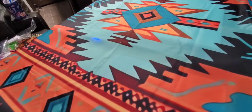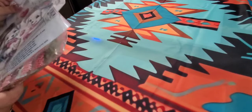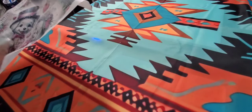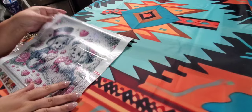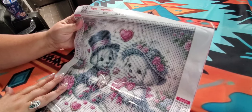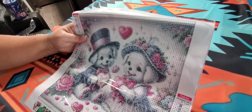Then the next one I got was $3.14. I didn't get any price adjustment on it. Miss Linda over at Bella, Her Life and Mine has a little Maltese, of course, named Bella. I know Diamond Grandma has a Maltese named Trixie. So when I saw this, I thought, oh my goodness. If you haven't checked out Miss Linda's channel, I'll have her linked in my description as well. So go give her some love, as well as Diamond Grandma.